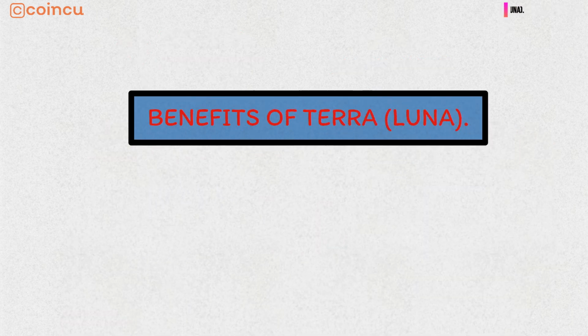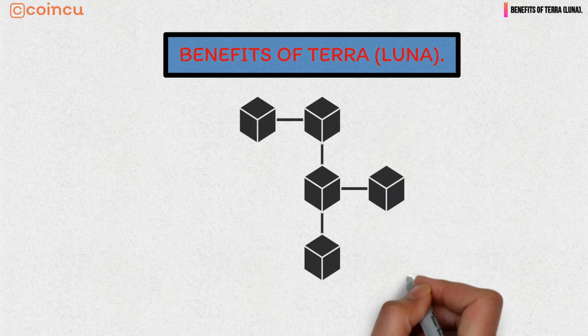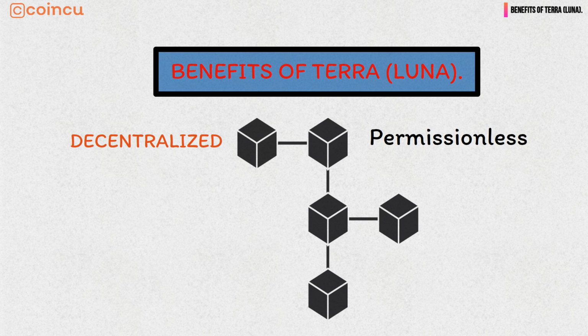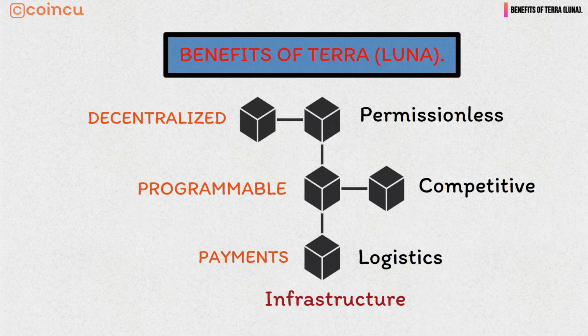Benefits of Terra Luna. Terra Luna brings a lot of benefits to the market. Its decentralized and permissionless nature makes it ideal for the digital economy. The network offers competitive programmable payments, logistics, and an infrastructure designed to simplify dApp and stablecoin development.